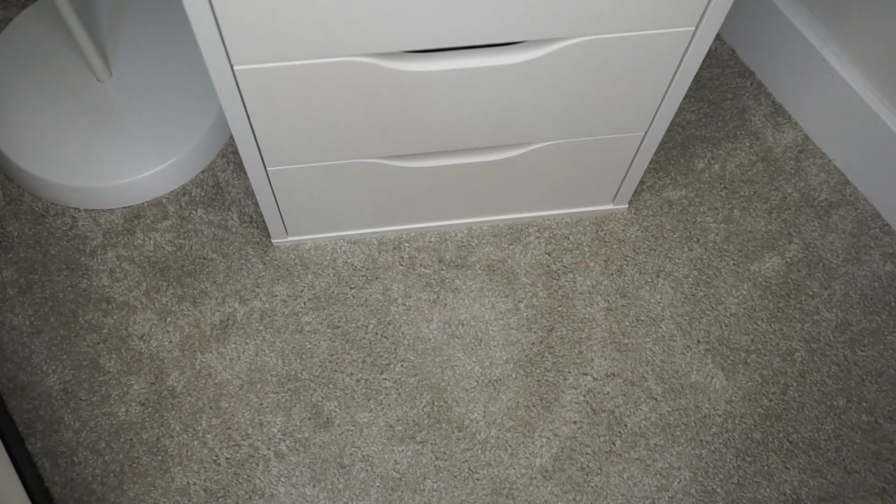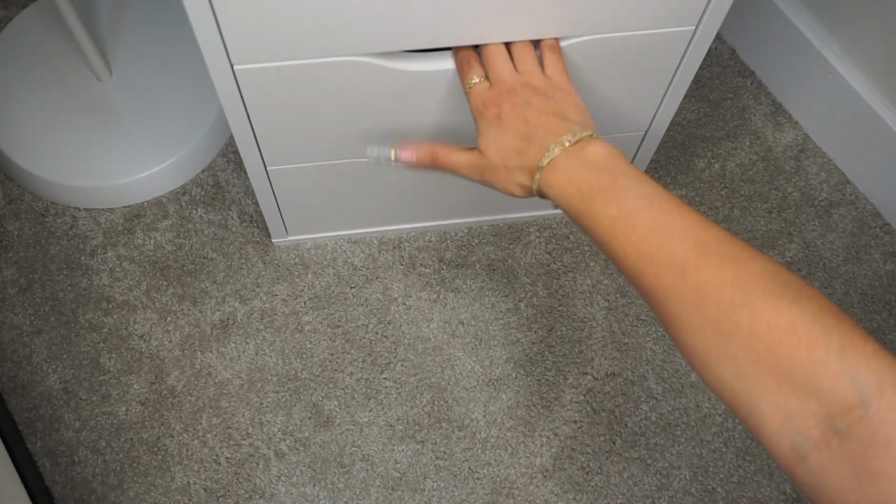Okay, so now I'm going to show you guys my foundation drawer. Please judge me kindly, because it is not cute in there. We are not looking at it for looks right now. We're just trying to declutter and throw away some foundations that are no good. All right, y'all, so I'm going to open the infamous drawer. Y'all ready?